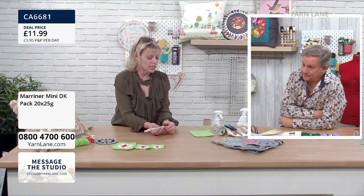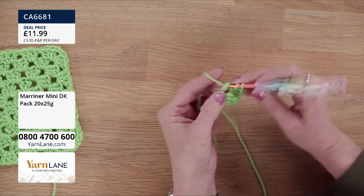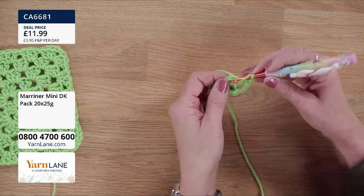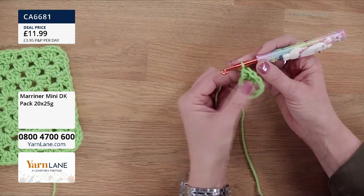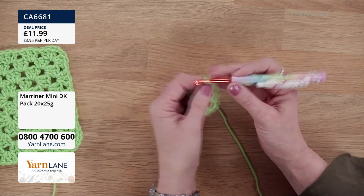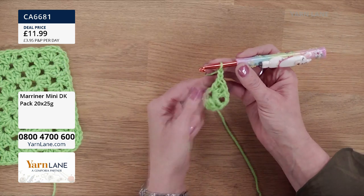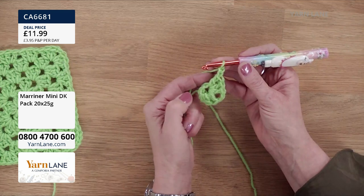So all I'm doing is just literally trapping that wall. So we've done one. We're going to do two more into that centre ring. And remember, I'm going into that ring each time. So I've now created my second side. Right. So I'm now going to create my second corner. And that's simply two chains. So yarn over and pull the loop off. Right. So I've got two sides and one corner, but the second one's there, but we haven't finished it yet.